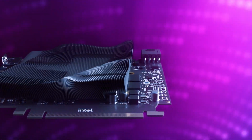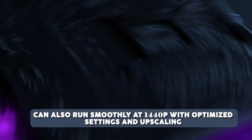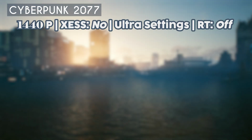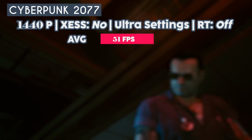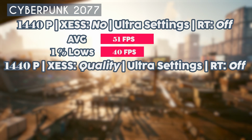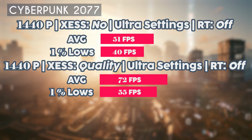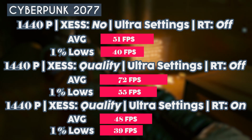Now, the B580 is basically a 1080p GPU, and it can also run smoothly at 1440p with optimized settings and upscaling. For this video, we will be taking a look at its performance benchmarks at 1440p, testing it out on Cyberpunk on ultra settings with upscaling and ray tracing off. We were able to average 51 FPS with 1% lows of 40 FPS. With XE super sampling on quality and ultra settings, we were able to average 72 FPS with 1% lows of 55 FPS. With ray tracing on, we were able to average 48 FPS with 1% lows of 39 FPS.